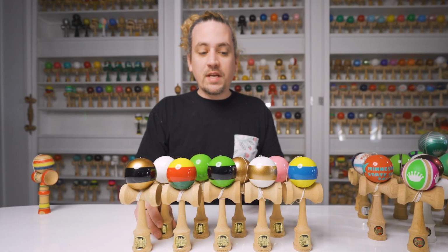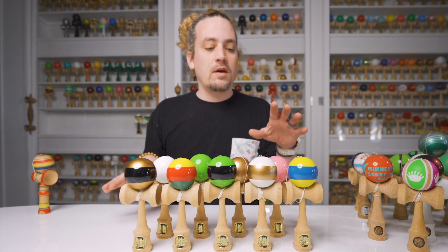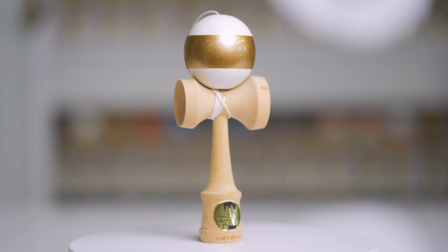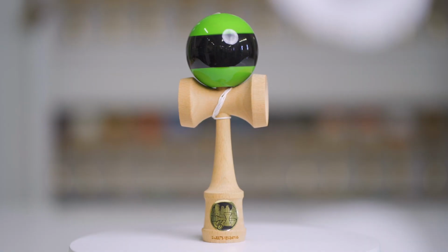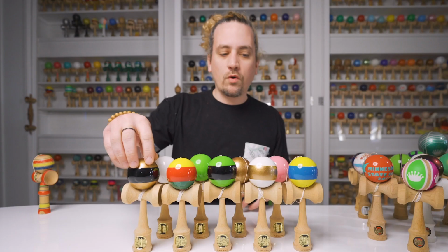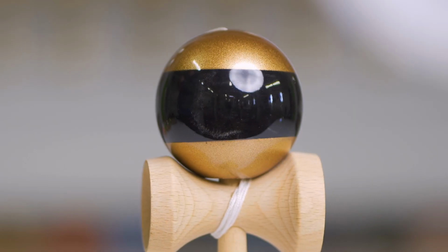But when I started Sweets Kendamas, these were my original 10 colors that I picked. This one was supposed to be like mine. Like that was the one that I wanted to be like my pro model, if you will. This one was after the company, the green and the black. This one is the Rasta, because that's just something I really loved. And the gold and black I thought hit, and the yellow and blue I thought hit. And this is where we started.